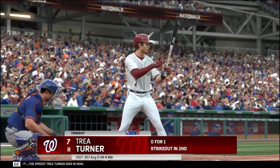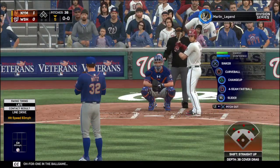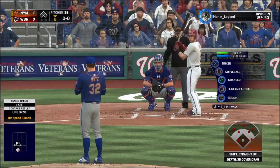The speedy Trey Turner digs in now, leading off for the Nationals. He comes into this at bat 0 for 1 in the ball game. Trey Turner.